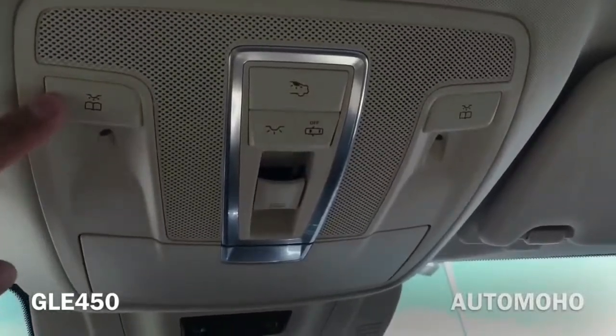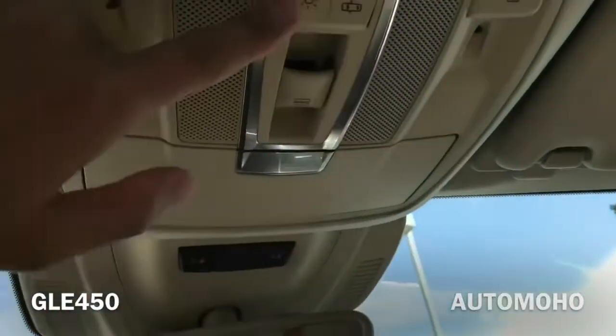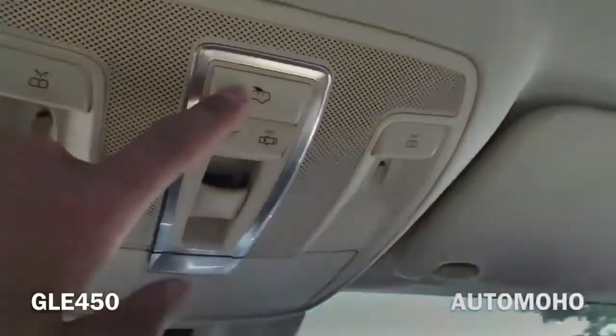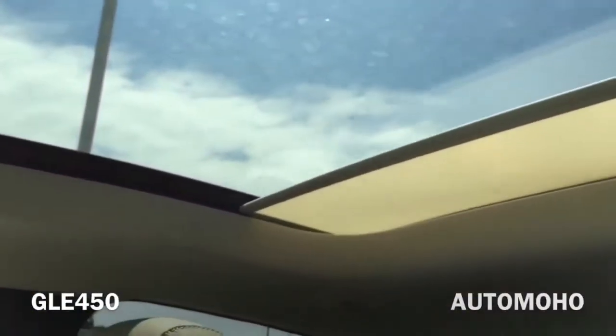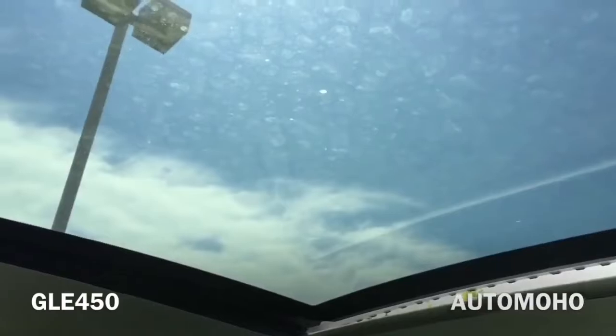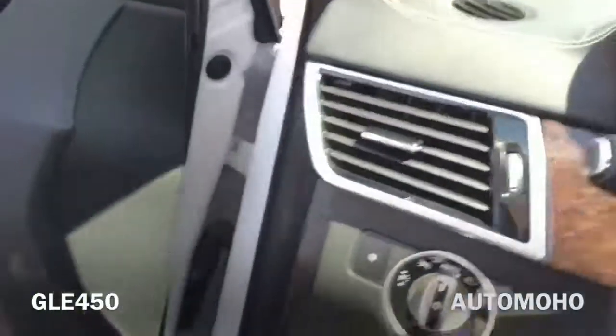Alright, on top, looks like you have the light controls. That's the light for the rear. And you also have the one touch button for the sunshade, as well as the one touch button for tilt and slide open panorama sunroof. A very nice feature to have. Now I'm gonna go outside and show you how it looks from the outside.